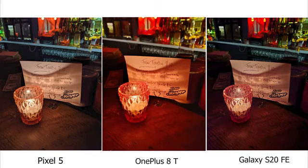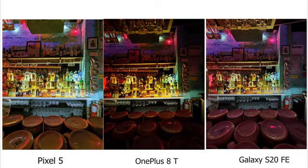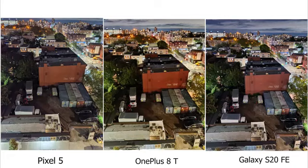This also is a nice photo where a lot of people will pick the Pixel, though the Galaxy gives you the best representation of lighting, but it's still visible around, and the Galaxy is also the sharpest. Now, this is an ultra wide in low light condition. You can see what the OnePlus 8T does. The Pixel is definitely brighter, but the sharper image is the Galaxy S20 FE and much clearer.